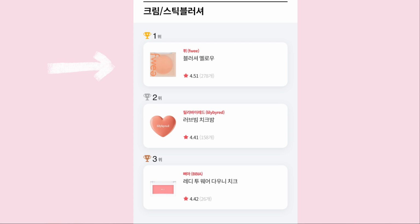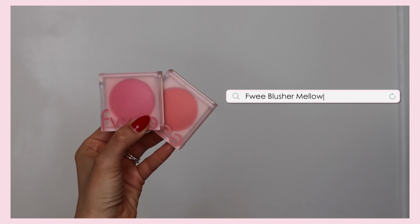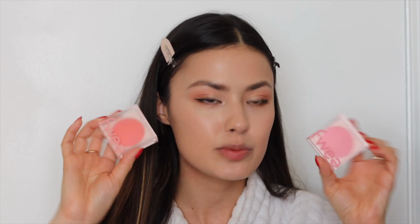So these actually won first place in the cream blush category, and they are from fwee. These are the mellow blushers from fwee, and I've done a full swatching video on these on my TikTok. I've also done a full brand review of fwee on my YouTube channel, so I've talked about these before. And these are the two darker shades that show up on my skin tone, because if you've seen those videos, you know not all of the shades show up on my skin. The two shades that I have here are Sunshine Guava, which this one's a kind of darker coral color, and then I also have High Key Happiness, which is a hotter pink color.